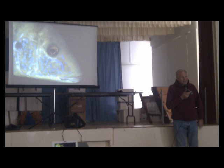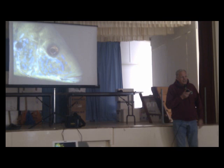So from the substrate brooders, we go to the biparental mouth brooders, which is seen as an intermediate between the substrate brooding and the mouth brooding. And a kind of primitive biparental mouth brooder is periodically related. It's a scale eater that you find throughout the lake. And in that case, they still spawn more or less like a substrate brooder.